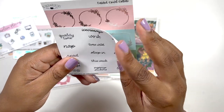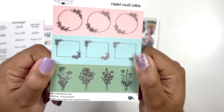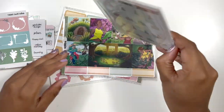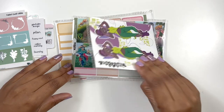We have Ice Cream Joe with the scripts. And then we have the Boo, Birch, and Birdie with some foiled boxes and florals. Really nice there. All right, so then let's see. We got a lot going on here. Oh my God, I came up, y'all.